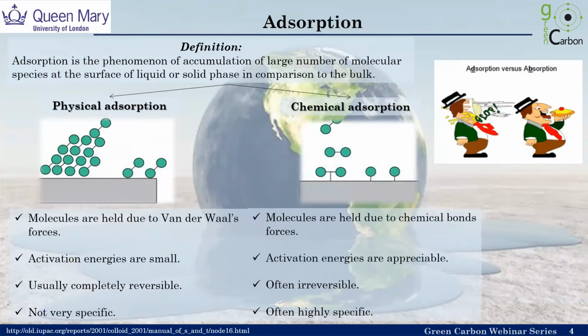As I mentioned, we focus on adsorption, and as a general definition, probably you already know that this means the accumulation of a large number of molecular species at the surface of a liquid or solid phase in comparison to the bulk. And then you can clearly see in the image the difference between adsorption and absorption.